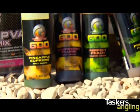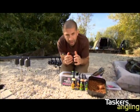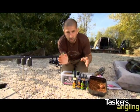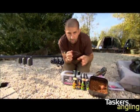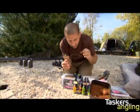Now, just to talk to you about the bait smokes and the power smokes, the only real difference between them is the amount of colour that they release. They all have a degree of potency, but the important part to remember about all of these goos, unlike other liquids on the market, is the fact that most of these have natural ingredients. They're naturally occurring sugars, they're natural ingredients that the carp just absolutely adore. There's nothing really synthetic about these, all natural.